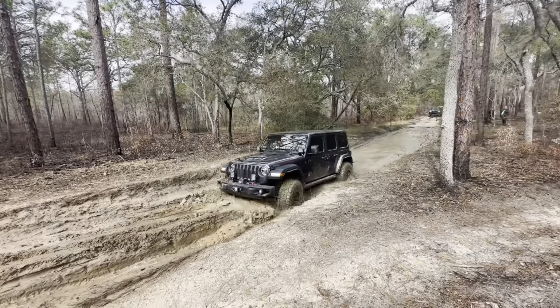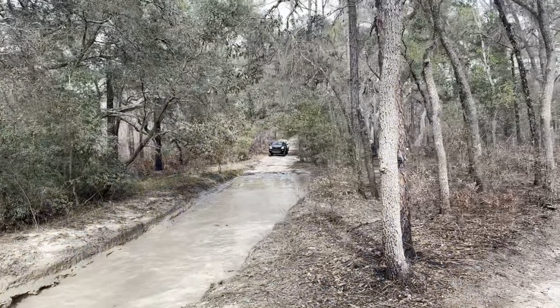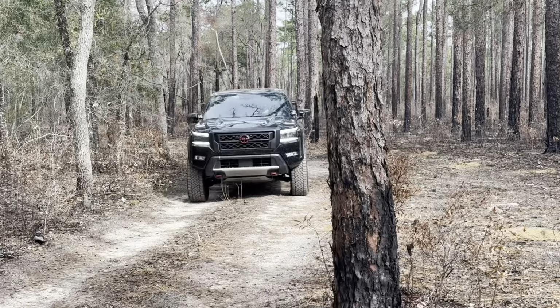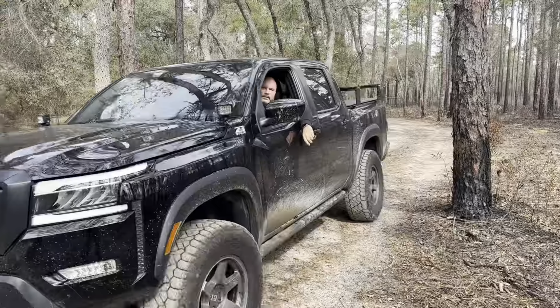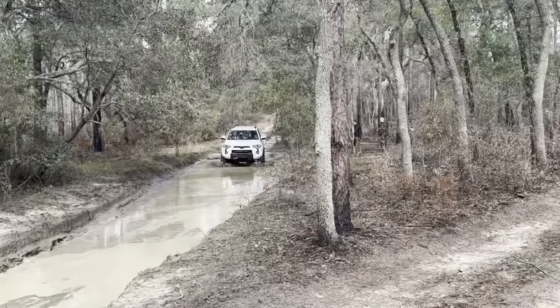Oh, he's got it. Piece of cake. This Nissan here has almost the nicest suspension you can buy for a Frontier. No ground clearance. You better not pull that. Okay, I promise. Here we go.